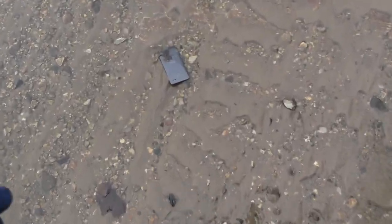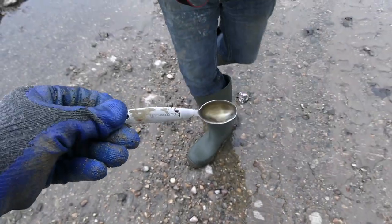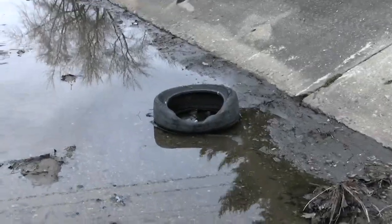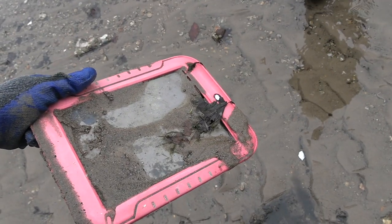All right, guys, so I'm pretty sure I just found another phone. Nope, it's just the back to a Cricket phone. Look at that. And I just found a teaspoon. Dude, a teaspoon. Look at that. Oh, it's burnt. You know what that was used for. Oh, yeah, we do. Guys, we got a whole tire up here. Look at that. Guys, found a tablet. He's got a kid's tablet right there.